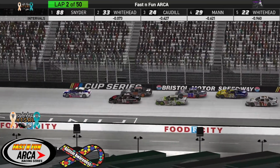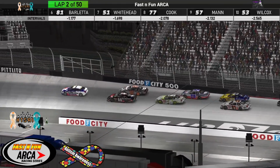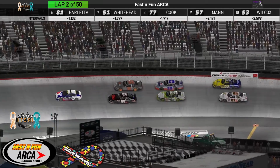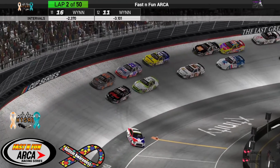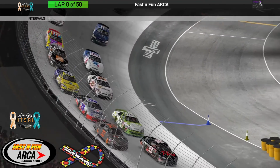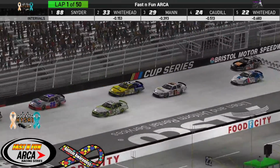Could see a little bit of chaos here, as Bristol often, once an incident starts, actually both tracks tonight, once an incident starts, a lot of drivers tend to get caught in it. Pace car is in. Garth Snyder going to lead them down. Green flag is in the air. They are down and away at Bristol.